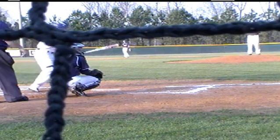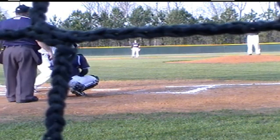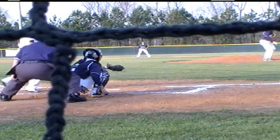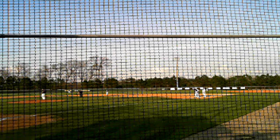Got 2 balls, 1 strike on the hitter here, number 6, Hunter Smallwood, the first hitter for Hiram here in the inning, gets a 4-4, so he'll be on base, first base here. Looks like a fast runner. Number 25, Thomas Gaines, will be the next hitter for the Hornets here in the bottom of the first with nobody out. Thomas Gaines will be the first hitter for Hiram.